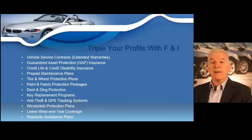You can get into the very profitable F&I side of selling when you have a Pennsylvania dealer license as well. F&I stands for finance and insurance, but includes many aftermarket products such as vehicle service contracts, which provide coverage for repair after the manufacturer's warranty expires, and they often have very high profit margins for the dealer. Guaranteed asset protection, that's gap insurance, can pay the difference between the insurance payout and the loan balance if the vehicle that you sell is ever totaled or stolen. Gap insurance is very lucrative for the selling dealer.